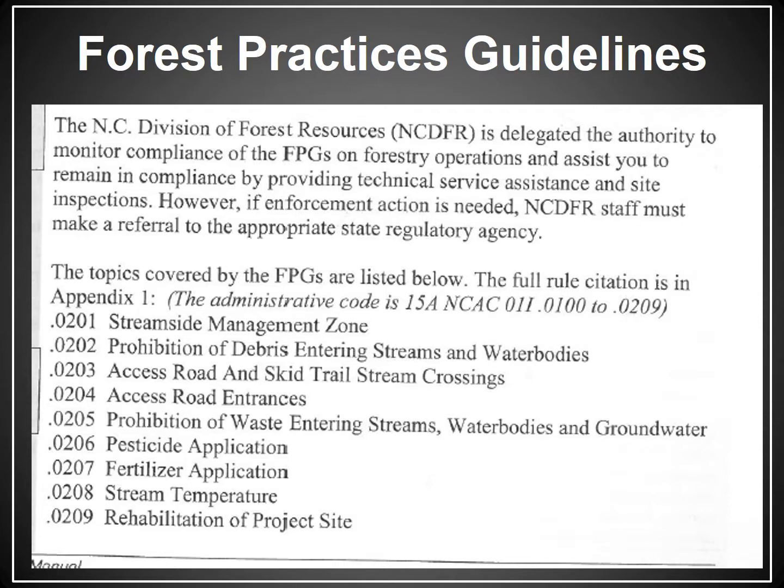208 deals with stream temperature, in particular keeping cool streams cool. It's a big concern with trout habitat, particularly in the mountains. That amounts to maintaining an adequate canopy cover around the stream. And 209 is the rehabilitation of the project site.